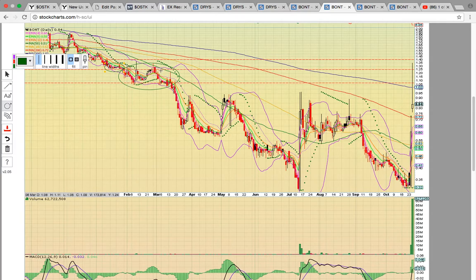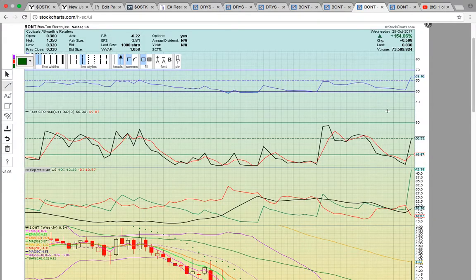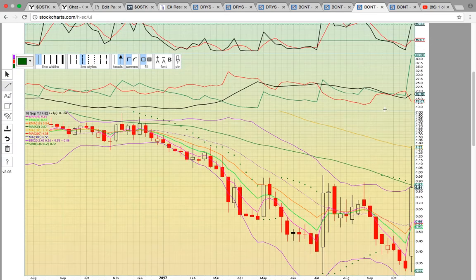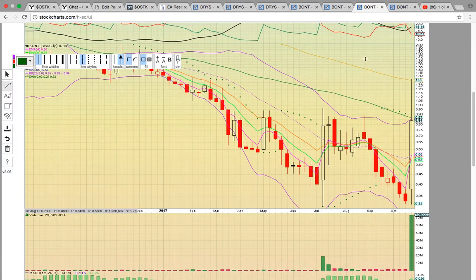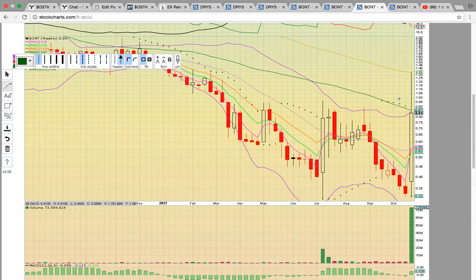130 played a vital level, and so it was either support or resistance, and so we were looking at that as a potential top. The reason why we were thinking that is because we were looking at the weekly chart. Anytime a stock is breaking out on the daily chart, like BONT above the 300-day simple moving average today, you have to look at the weekly chart to find resistance.